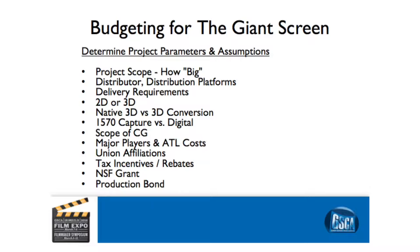Distributed distribution platforms, I'm not going to go through that. I think you guys understand what that means. But with those things, you have to begin with the end in mind. If you don't know how you're going to distribute the movie, it's impossible to make budget assumptions from the beginning.